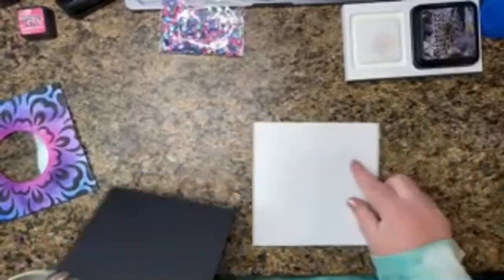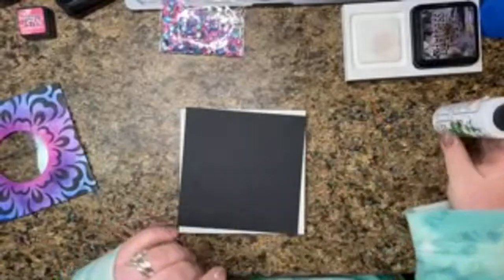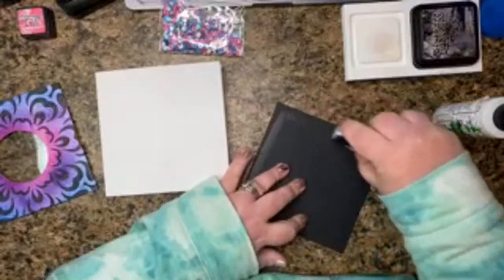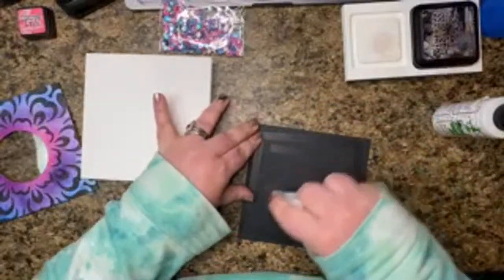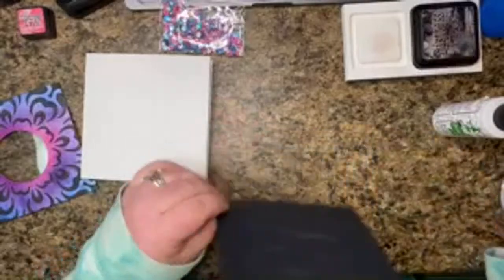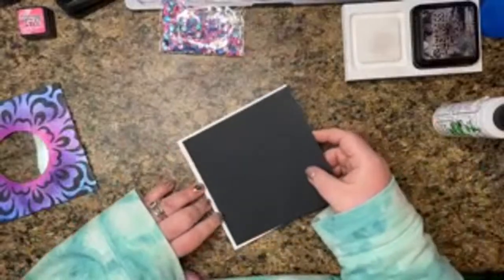Alrighty. So I'm going to start putting this together. And I'm going to use my Barely Art. Actually, use some dry adhesive for this. Okay. Get this on my card base.